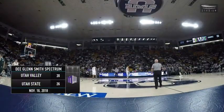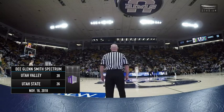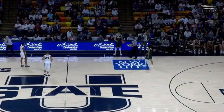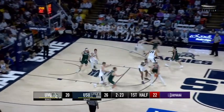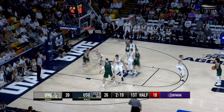Over UVU. Coach Beckert, I tell you right there, that sequence, Coach Pope wanted a timeout. His team there seemed to lose a little bit of focus, and Utah State found something on offense. Yeah, for sure. And what it was, dribble penetration, right? Diogo Brito's able to get to the other side of the rim and finish with a reverse layup. The Aggies were 1 of 9 from 3 before Miller knocked down that last one.